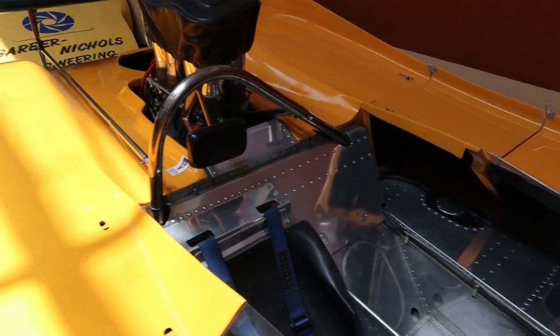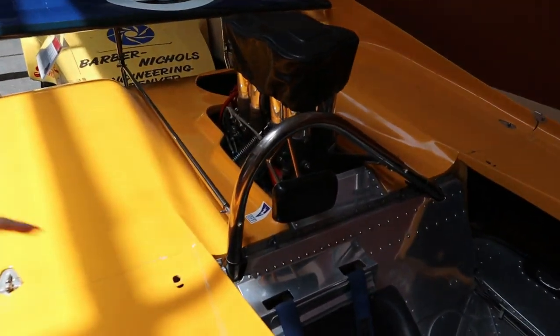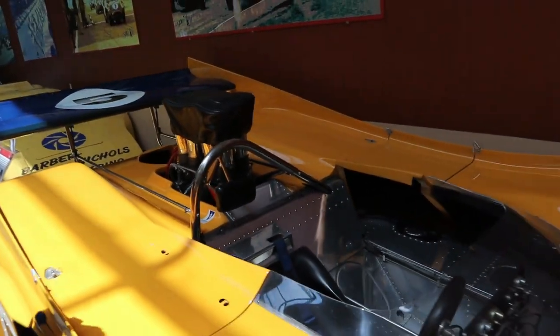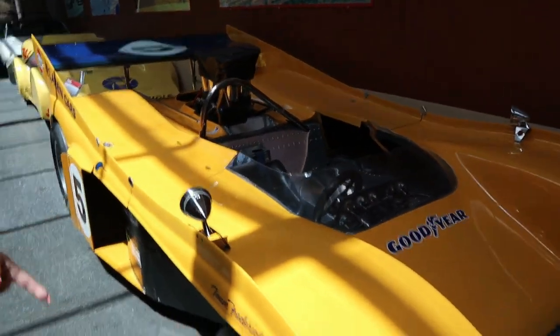I know. See, he's sitting inside of there, and that engine and the exhaust are right there. But his head is right here. Right at his head. Yeah, you definitely lose your hearing. Oh yeah, no kidding. You won't be able to hear for a week.